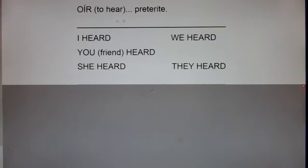This is the verb oír, to hear, in the preterite. Now remember, preterite means it happened one time in the past, like yesterday we heard the news, or last week they heard that he was getting a promotion. How are we going to remember that oír is to hear?